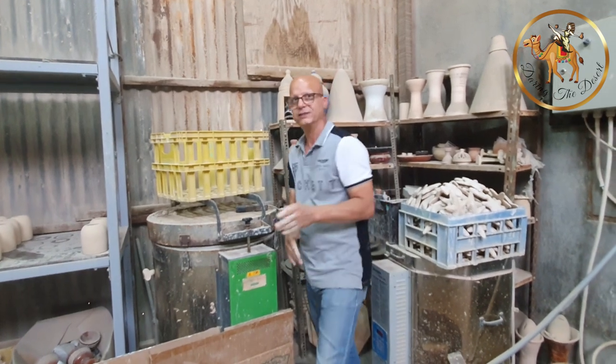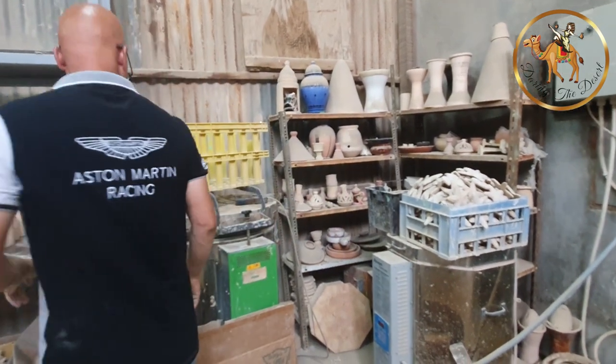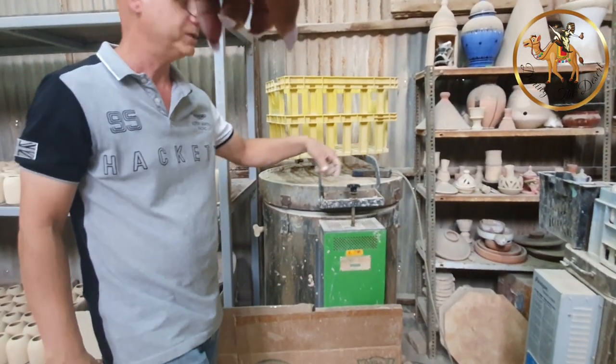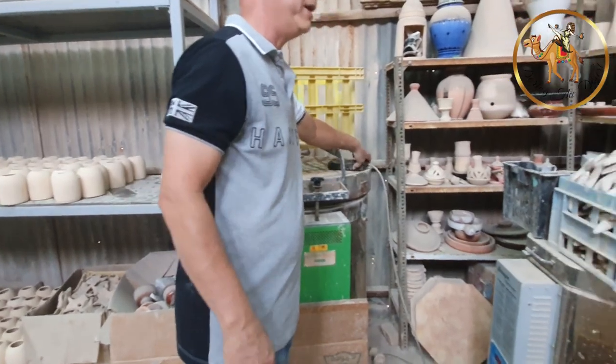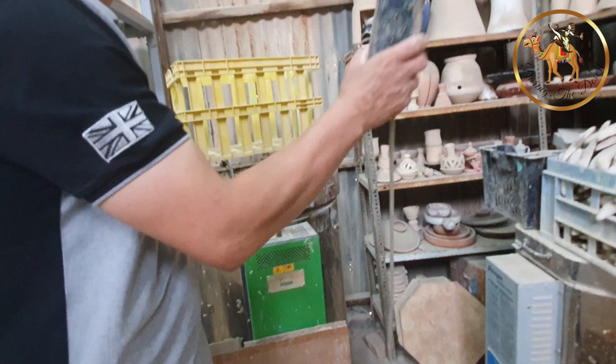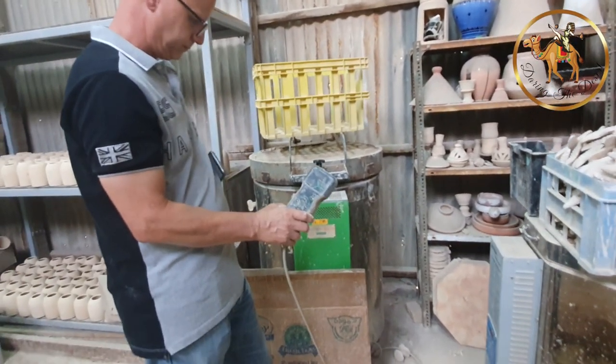Is this the one you use to check the temperature? No, we don't open this one because it's locked. No, I'm saying, to check the temperature. Yeah, from here.